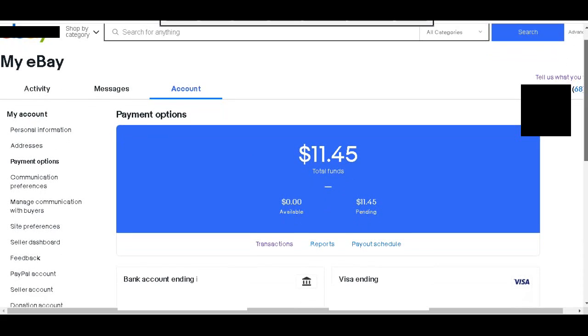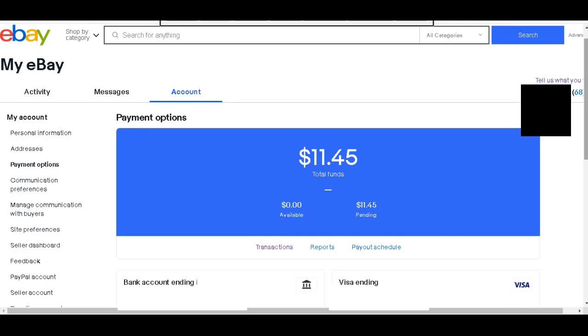But right here we can see what money is pending for us. And pending means a buyer's paid and it's sitting in eBay and it's waiting to hit your bank account. For me, it takes a few days for this money to reach my bank account. But here I have $11.45 pending from what a buyer had paid me. The eBay fee has already been taken out of that. And if you go down to transactions, you can see the fees that have been taken out.